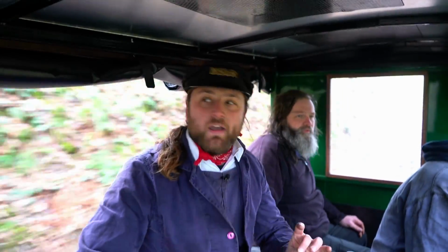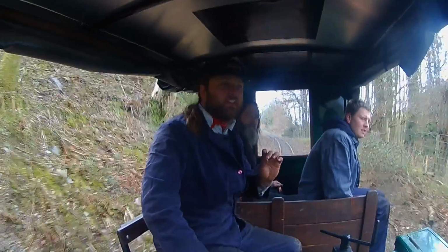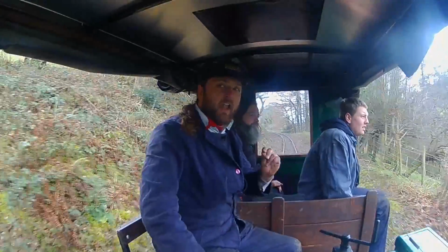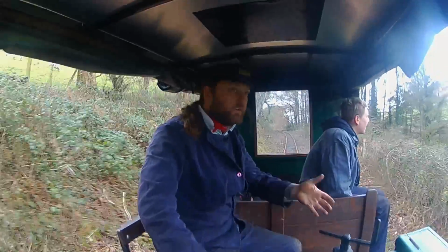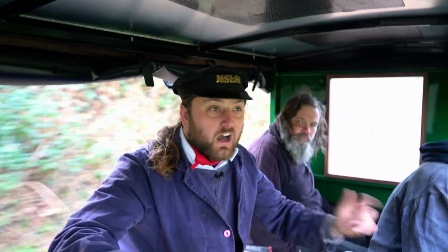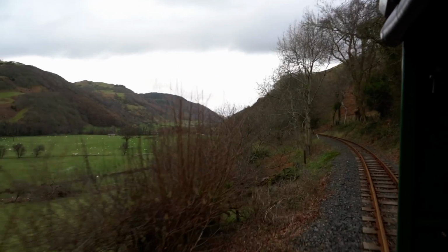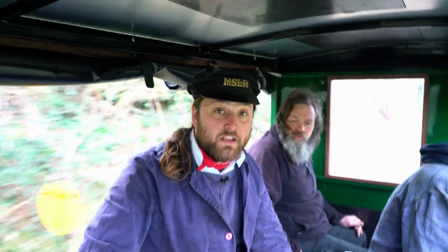The Talyllyn Railway is an absolutely gorgeous railway. It is absolutely stunning, and I cannot think of a better way to explore it than on this trolley. There are no sides. I can see all of the view in panoramic vision. It is absolutely incredible.